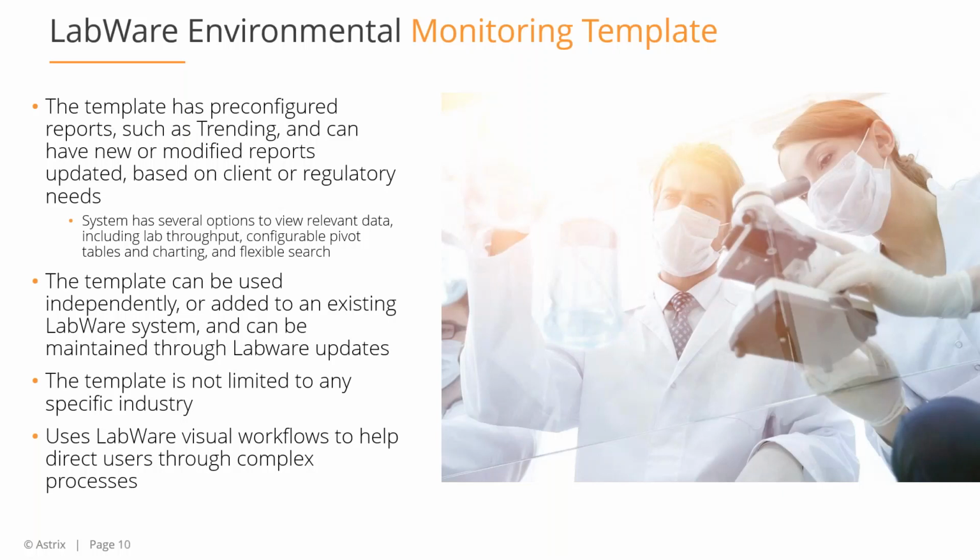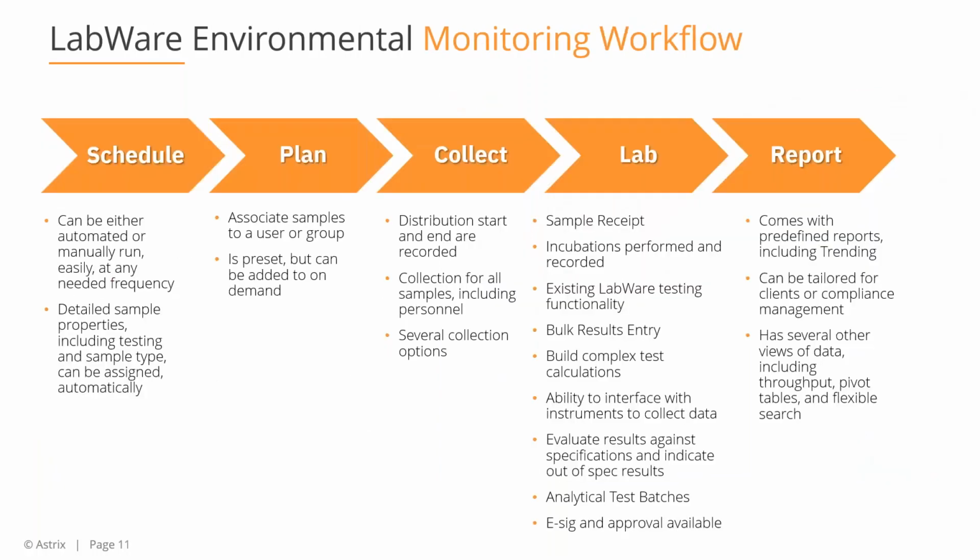And then in terms of the workflow, the LabWare EM workflow works with these 5 steps. We have the schedule, the plan, collect, lab, and report. Under schedule, the schedules can be run either automatically or manually. All the schedules have detailed information, the sample types, the testing assigned, and it's all done automatically.